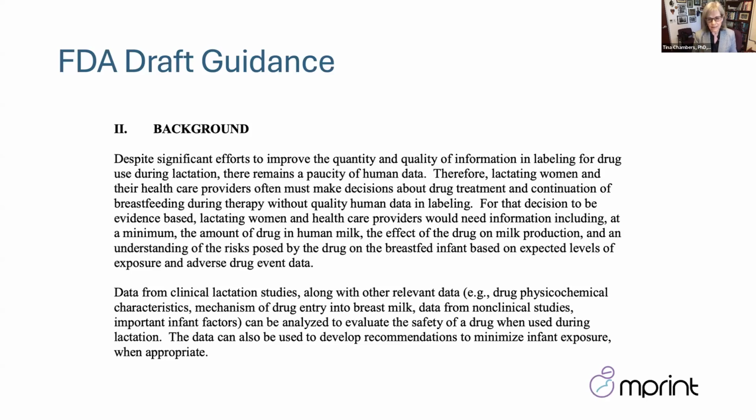requiring those lactation studies. In the current environment, if there are no data, lactating women and their healthcare providers have to make decisions about drug treatment, initiating it, or continuation of breastfeeding during therapy, where quality human data is not available in the labeling or anywhere. And so for that decision to be evidence-based, lactating women and healthcare providers need the information. So that's the rationale for trying to support good quality data from clinical lactation studies that can be included in the label. And as stated here, the FDA is interested in evaluating the safety of the drug when used during lactation, but also information on how you might recommend minimizing infant exposure if it's appropriate.